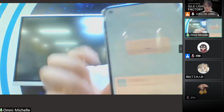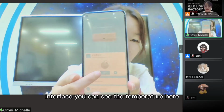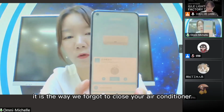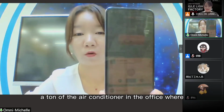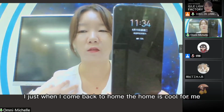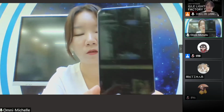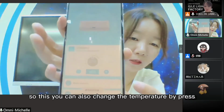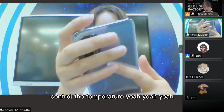And we also have an air conditioner. You can see this app interface. You can see the temperature here, and you can also check whether the air conditioner is on or off. In the same way, when you forgot to turn off your air conditioner, you can turn it off from the office. In the hot summer, I just want the home to be cool when I come back. So when you leave the office and are on your way home, you can turn on your air conditioner in advance. You can also change the temperature by pressing here. And this is to control the air conditioner.